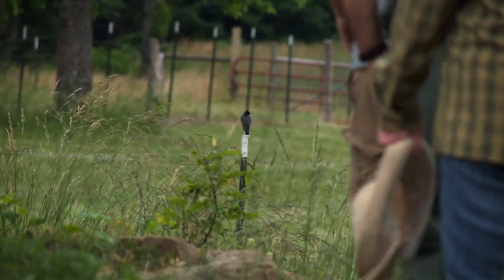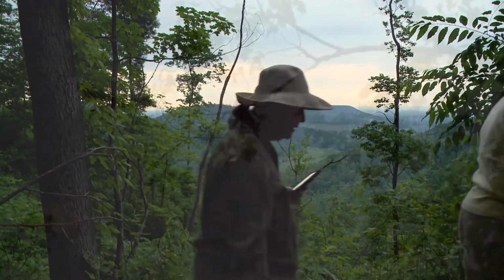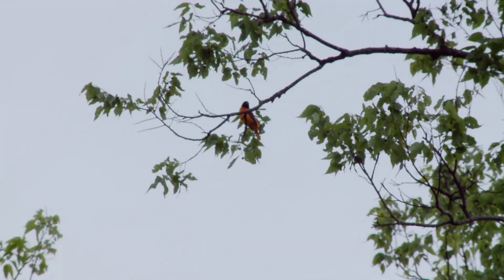So knowing that I'm here protecting this area or promoting this area for the use of game, but then non-game is a big part of it as well.